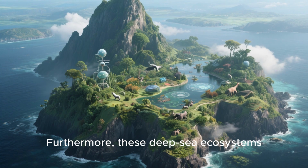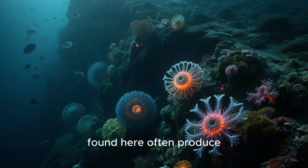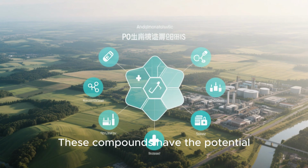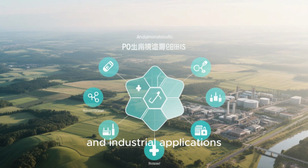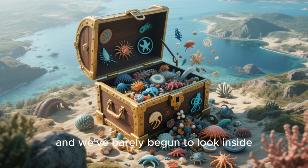Furthermore, these deep-sea ecosystems may hold secrets that could benefit all of humanity. The unique organisms found here often produce novel chemical compounds in order to survive in their extreme environment. These compounds have the potential to lead to new medicines, antibiotics, and industrial applications. The deep sea is a treasure chest of biodiversity and potential breakthroughs, and we've barely begun to look inside.